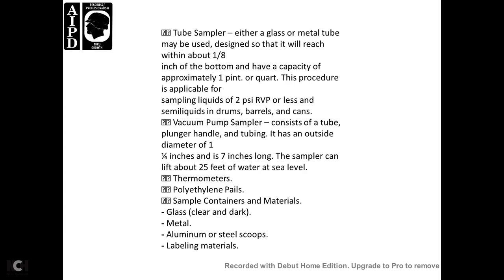The tube sample for the ether glass of the metal tube may be designated within about 1/8 inch of the bottom, half capacity of approximately 1 pint, with the core of the sampler filled with the sample liquid. The vacuum pump sampler with the tube and plunger against the outside, diameter 1 1/4 inch by 7 inches, is lifted about 25 feet of water above sea level.